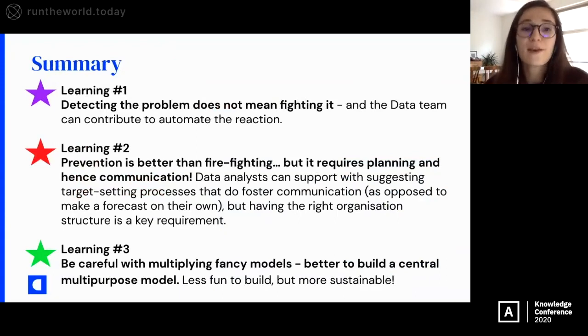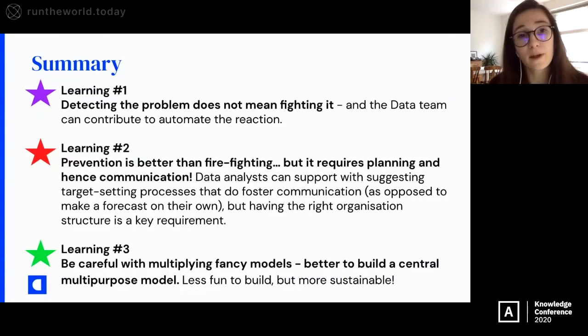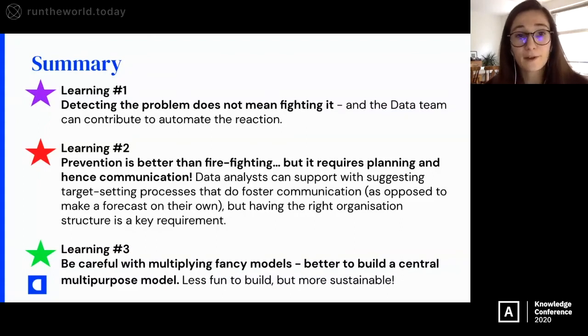So now if I summarize our learnings: back in 2016 and 17, we understood that detecting the marketplace balance problem is not enough, right? You want to fight it. And of course, the data team can support to really automate the reaction. However, ideally, prevention is better than firefighting, but it requires planning and communication.